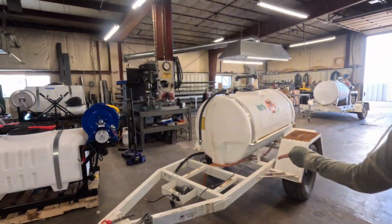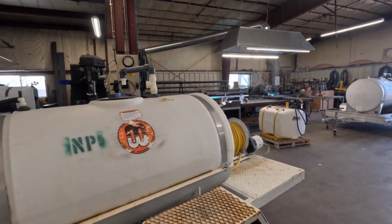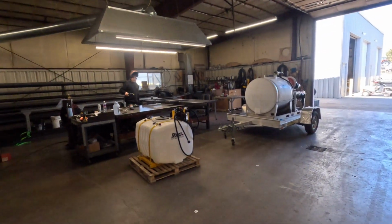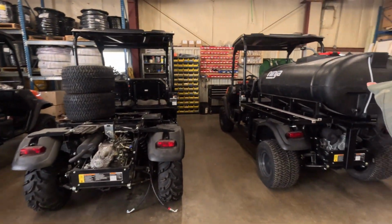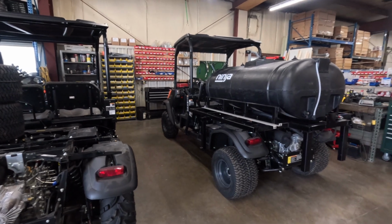Sometimes people drop off their own trailers so that we can fabricate custom stuff up. And that's Noah working on the welder, getting everything put together. And this is the start of our big sprayer. So this is for golf courses. That's kind of our main focus.